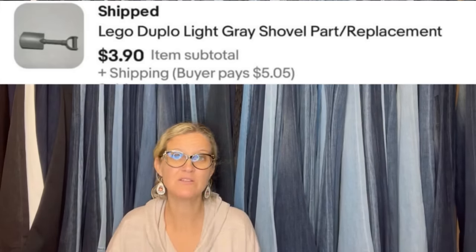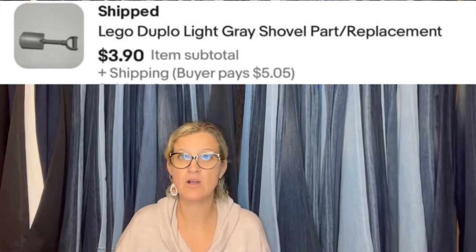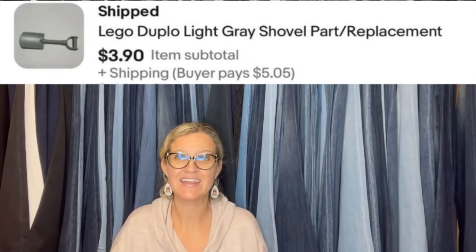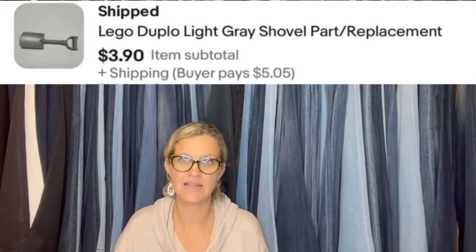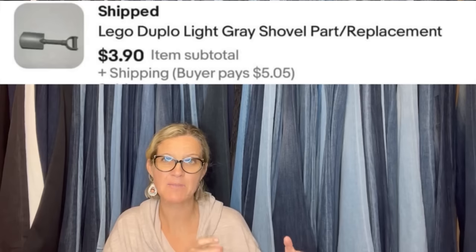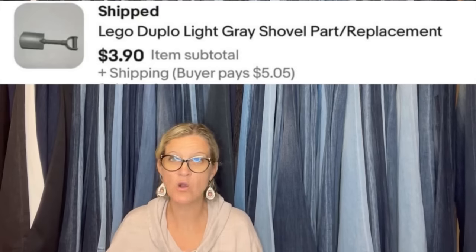So that's what a lot of people that sell parts, replacement parts, do, especially Legos. They will focus in on one category and they will buy Legos and then they will just create one listing and add multi-quantity and they will sell it over and over and over again. So all they're doing is changing the quantity. They probably have a bag of that particular piece and then they just add it to the bag, change the quantity. Work is already done.